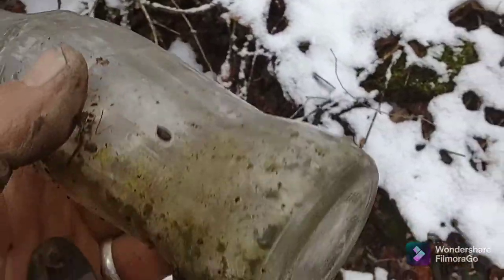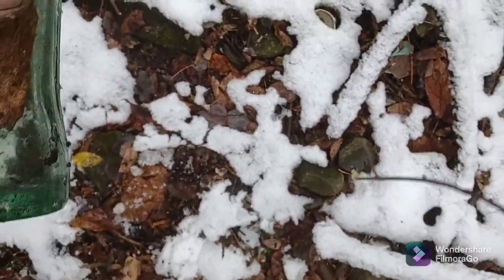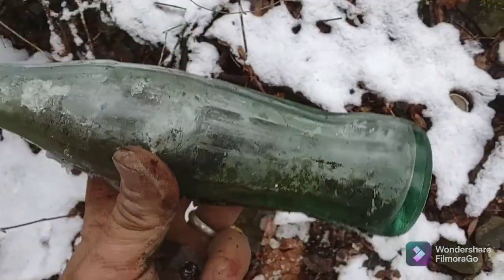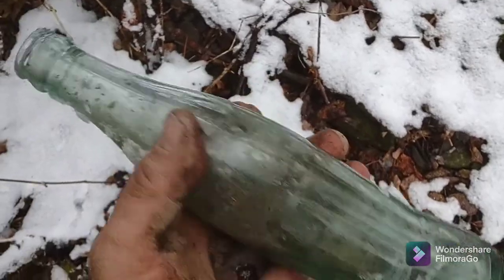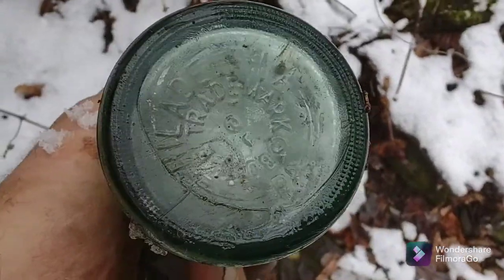Here's a clear Coke on the surface. And then here's a... Look at this, isn't even embossed. It's a green Coke bottle, but no embossing. What the hell does that say?